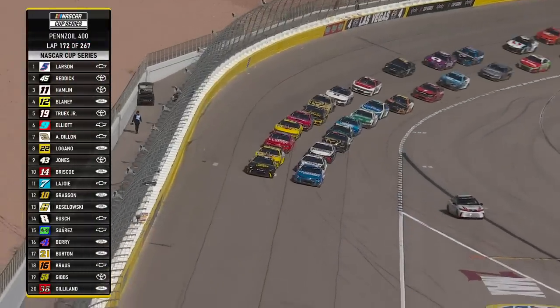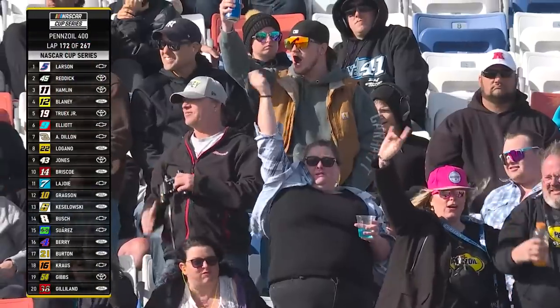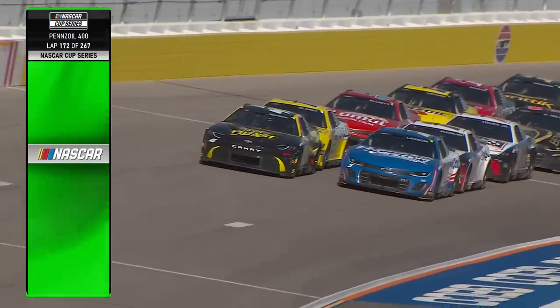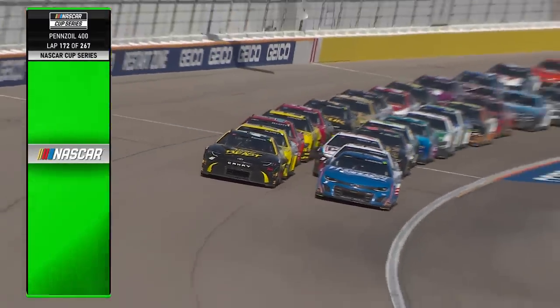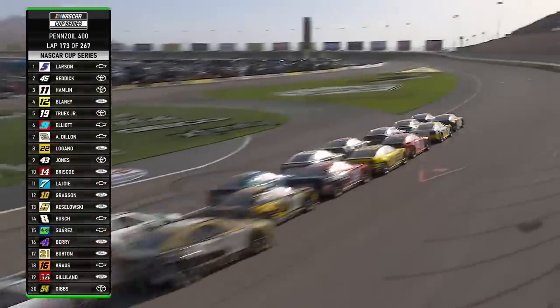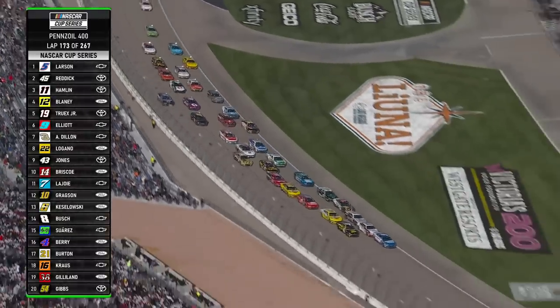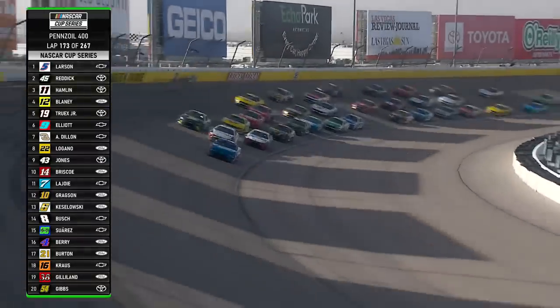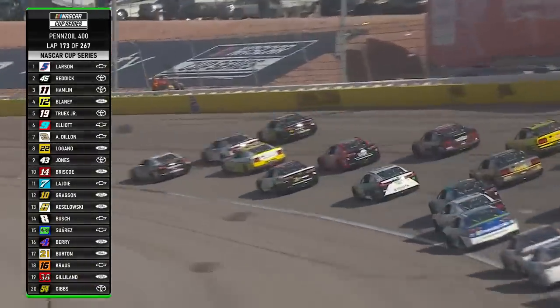Meanwhile, the field is coming to green for stage 3. It'll be 95 laps to go. Larson and Reddick. Chevy Toyota front row. Here we go. Got them back on their feet here. These restarts are wild. Comes Kyle Larson already looking to the outside. Excuse me, Kyle Busch. A lot of 3 wide. Big runs off turn 2 on the top.